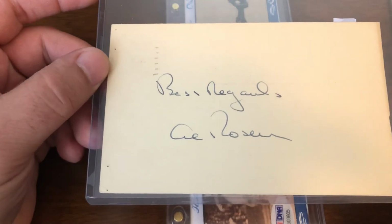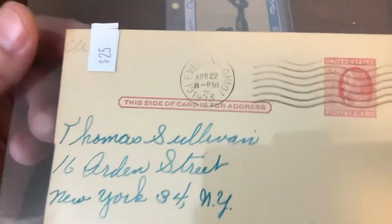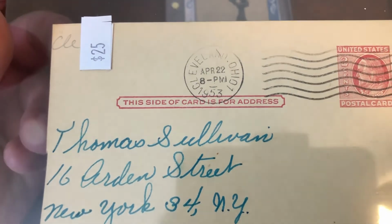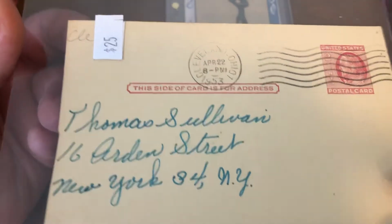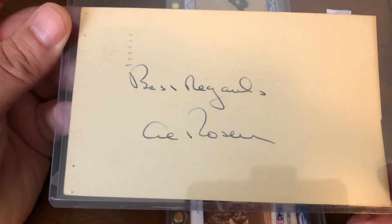Inexpensive buy. Always love the government issue postcards because you get the autograph that is dated from his MVP season, 1953. Al Rosen.